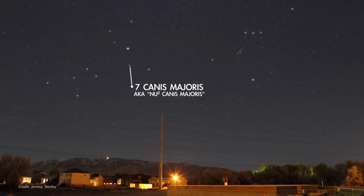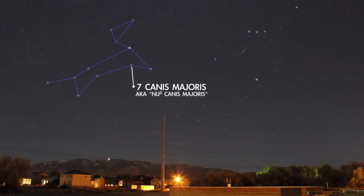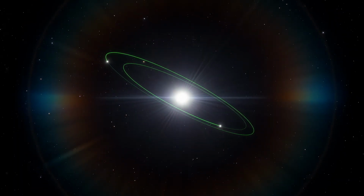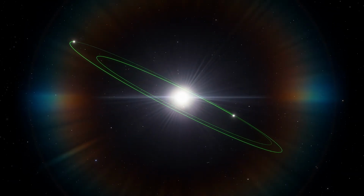Next is 7 Canis Majoris. This is the star at the heart of the dog constellation that contains blazing bright Sirius. This star is known to have 2 planets, a gas giant nearly twice the mass of Jupiter and another just a little smaller than Jupiter.